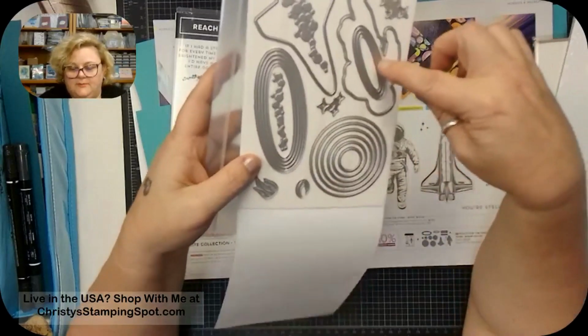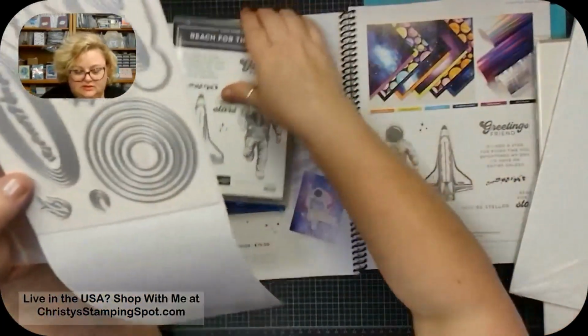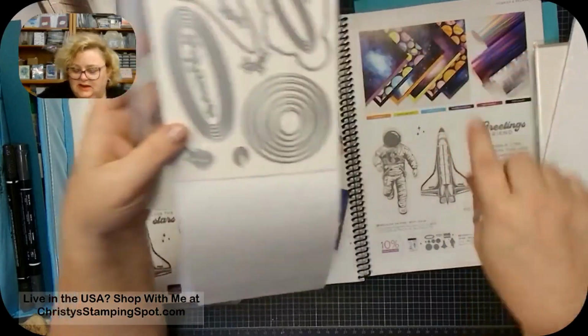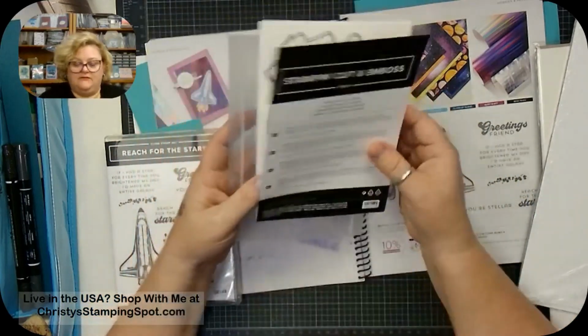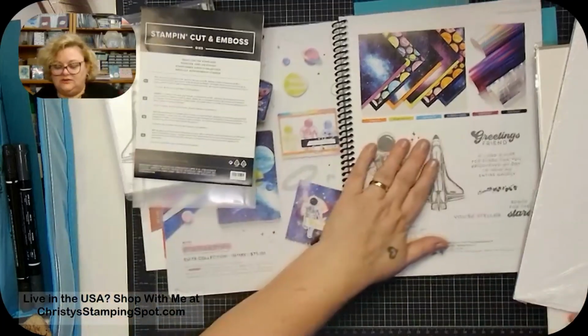So that's going to look so pretty with that holographic, which they use in the samples here. And then they have the dies that cut out your two images. So that is pretty nice. These are also great circles. Oh, I'm very excited about having some more circles. It's fantastic. Now to this paper.